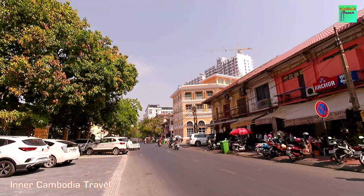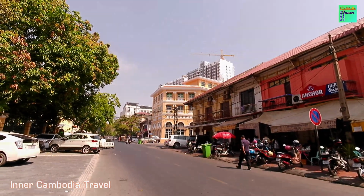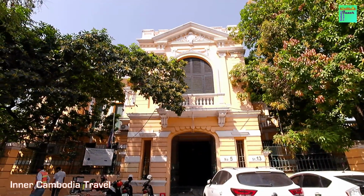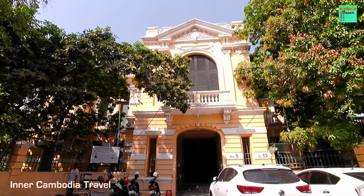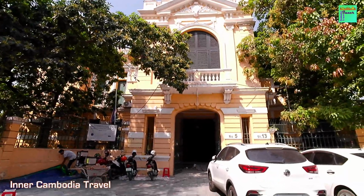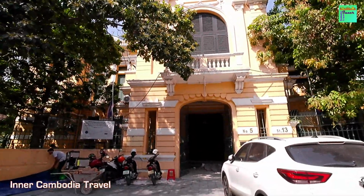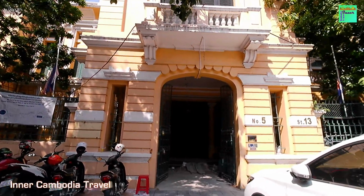Phnom Penh is divided into three sections, with the French Quarter located in the center of the city. The area is known for its colonial architecture, including the restored post office and the Indochina Bank. It is highly recommended to take an architectural tour to see more of what Phnom Penh has to offer beyond the well-known landmarks.